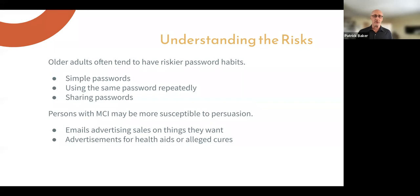As far as some of the risks are concerned, older adults tend to have riskier password habits, like using simple passwords that are easy to guess, using the same passwords repeatedly, or sharing their passwords. In addition, persons with MCI may be more susceptible to persuasion, say from email advertising or online website ads or email ads that promote health aids or alleged cures for health concerns that they may be working through.